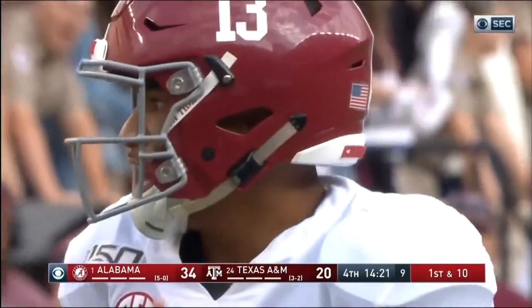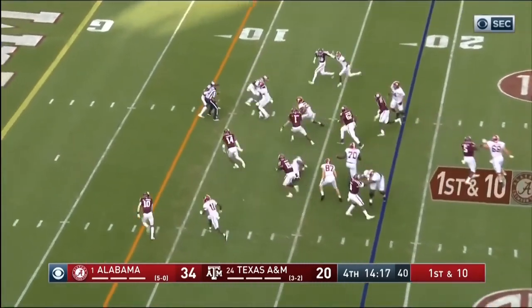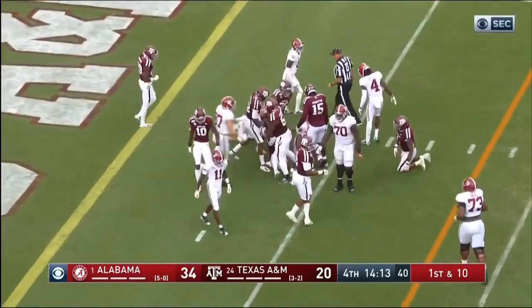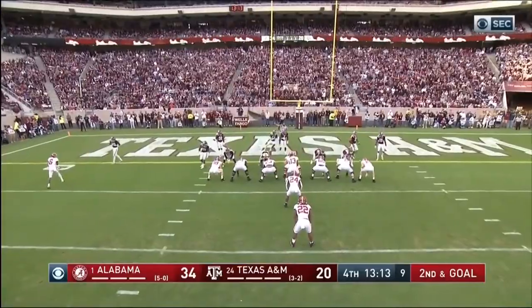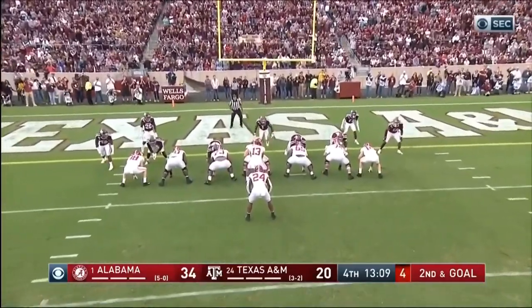For the two-time Alabama to the fourth quarter with maybe a little question in their mind. Going to be tough to do. Here's Najee Harris again. Tough to bring down if they do, finally at the 4-yard line. So many weapons. Got an off. The lonely end out to the left side. Second and goal.